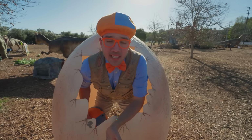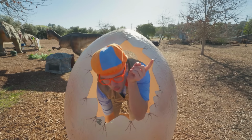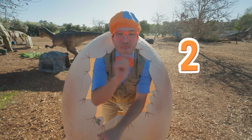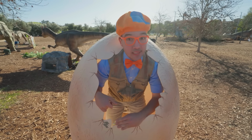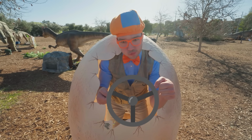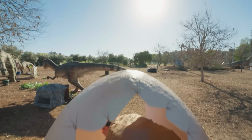Well, how many does that make? Well, we first found one egg, and now we have another egg, two! One, two eggs. Yeah! Well, time to see if we can find some more dinos and some more of these eggs. Here we go! Wee!